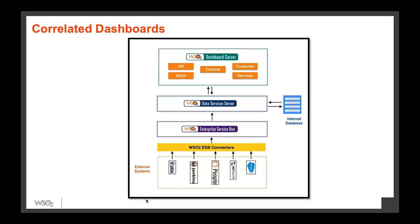So these are the systems that we've implemented so far in terms of capturing that data. There are several other systems in the pipeline that we want to bring into this picture. Basically, we extract that information through connectors, through the Enterprise Service Bus and the data services server, and bring that into an internal data store. Then through that internal data store, we correlate that data and build dashboards with that correlated information, which we couldn't do with the standalone systems earlier.